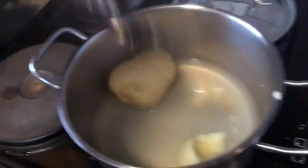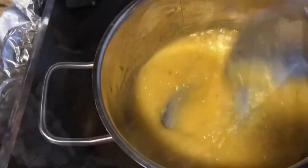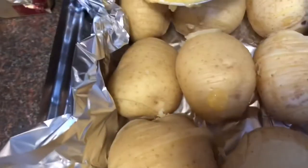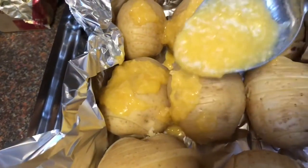You then get your butter and your garlic with some parsley and some seasoning. And then you melt that down and pour that over the potatoes and then stick them in the oven. And they're supposed to come out nice and crispy where you kind of slice them on top. Unfortunately, I didn't have an oven. I realized that too late that there is no oven in this place.